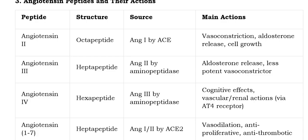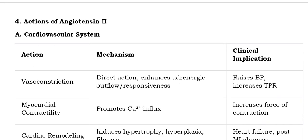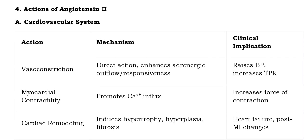Okay, let's zoom in on angiotensin II now, given it seems so central. What exactly does it do around the body? Right. Ang2 has a huge range of effects, especially on the cardiovascular system. It directly squeezes blood vessels, vasoconstriction. Plus, it ramps up the effects and release of norepinephrine from the sympathetic nervous system. Both actions raise blood pressure and peripheral resistance.